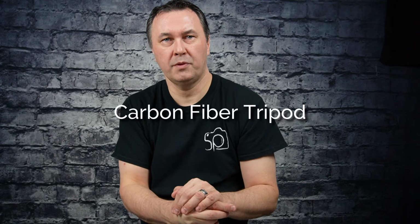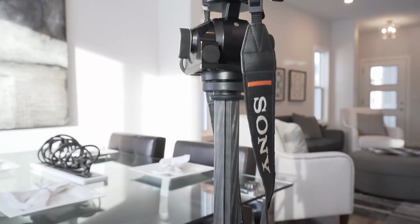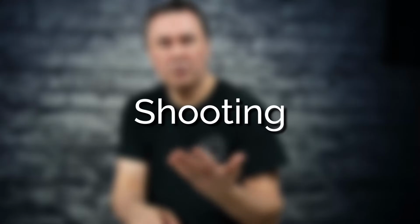Next, tripod. You must have a good tripod. Consider investing in a carbon fiber tripod because they are lighter. You will be carrying this from shoot to shoot, and trust me, you'll love a lighter tripod. Okay, now that we have all our gear, let's talk about shooting.